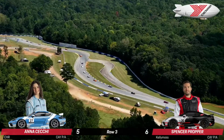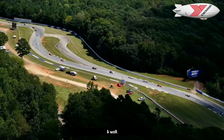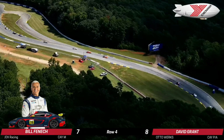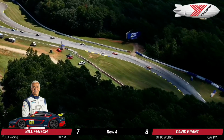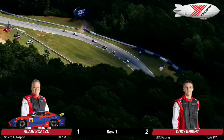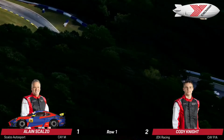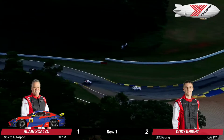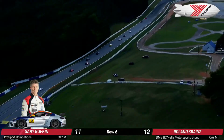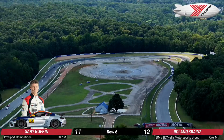From there, row 3 sees Anna Checki starting in P5. Spencer Proper then will start from the 6th position today. 7th goes to Bill Finnick, as David Grant will join us in the AutoWorks machine starting from P8. And from there, you've got Alain Scalzo, who is close to claiming a championship. All he needs is a 6th place. He'll start there in 9th place. 10th goes to Cody Knight. Gary Buffkin will be 11th, and Roland Krines will start from the 12th position.